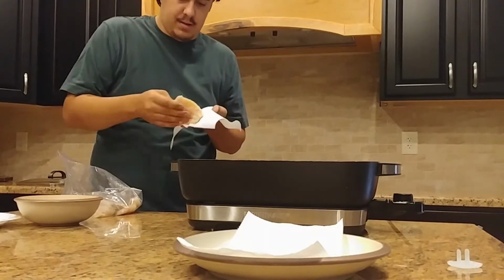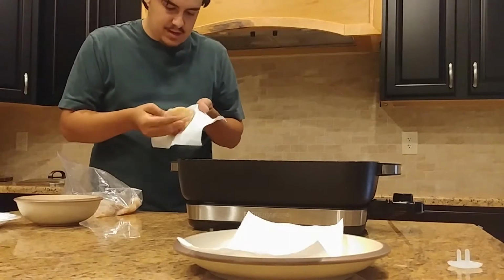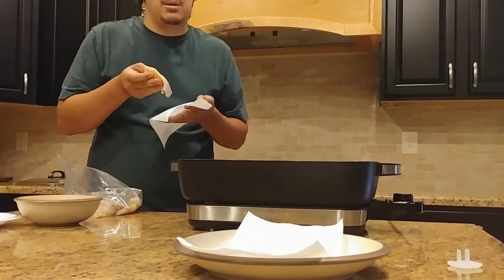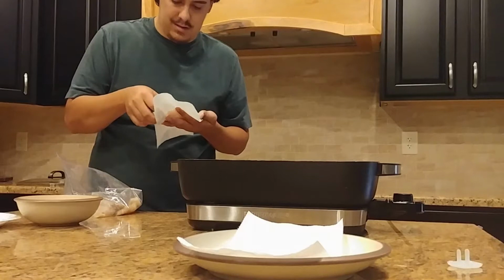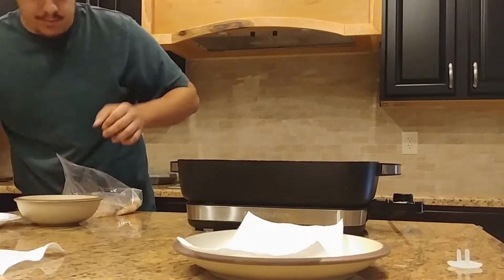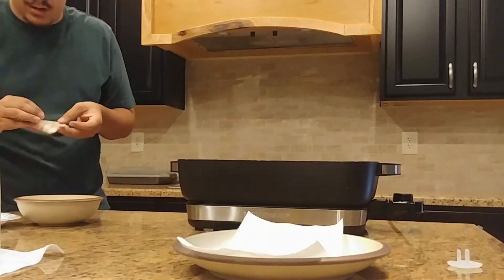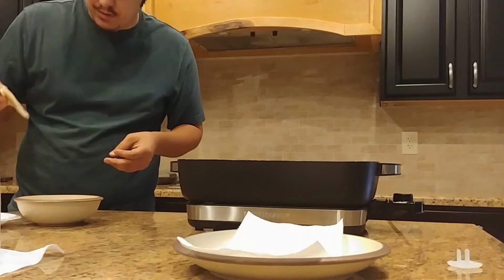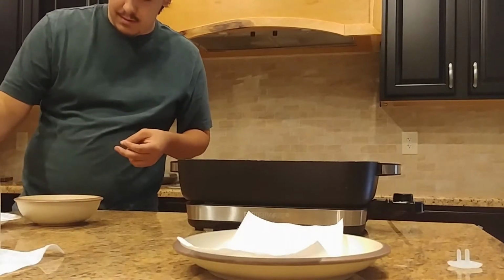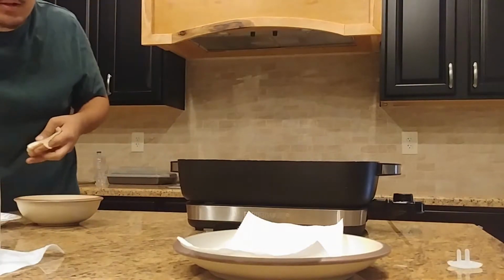Pat some of this down, get some of the water off, water leaked into the bag. It's a little bit fishy, but not as bad as I thought it probably would have been. But let's see, do I do that one down? Let's see, what do I want to do? I figured this out on my own.